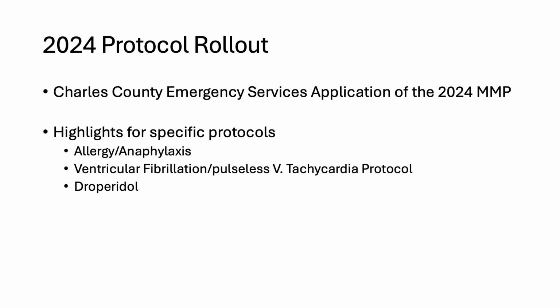Specific highlights for allergy anaphylaxis, go in depth on ventricular fibrillation, pulseless ventricular tachycardia, and then spend a short period of time on droperidol, which is a new antiemetic that's been added to the protocol. With regard to anaphylaxis, what has been done is to put the allergy protocol with the anaphylaxis protocol, and I think that's the right thing to do.